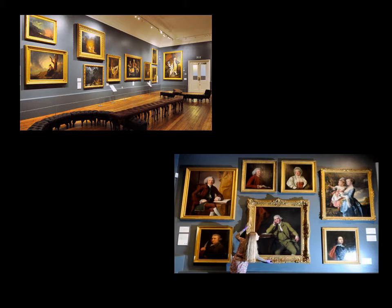As I'm sure you can imagine, it's very, very different from Bath nowadays. Whereas Bath, I think, has got too much arts and culture going on. In Derby, there's very, very little. So this gallery is of tremendous importance. This is the Joseph Wright Gallery.